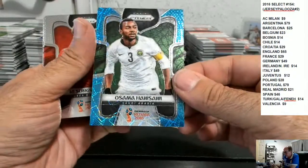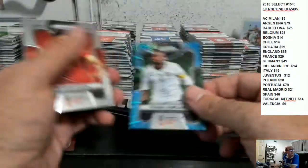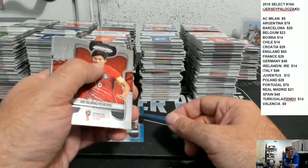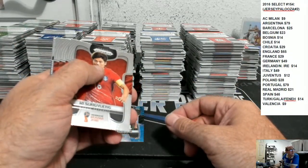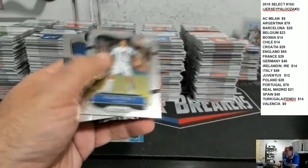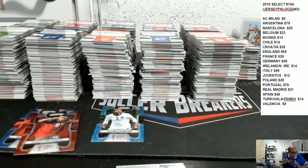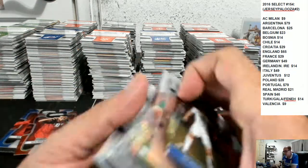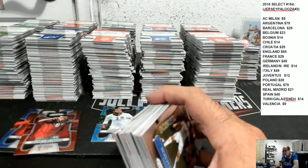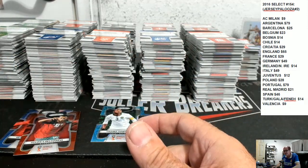We've got Hassawi, 42 of 125. Let's see what other products they use. I do know they are going to do a high-end Premier League. They haven't decided what it's going to be yet. But the rumor is it possibly could be Noir, but I think there's a good chance it's going to be one of the new ones that they haven't done before.